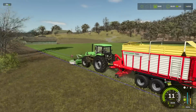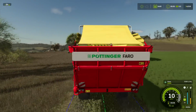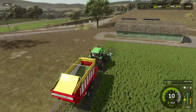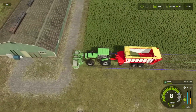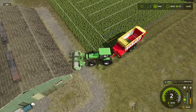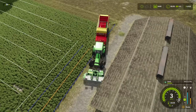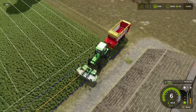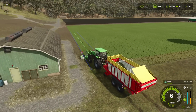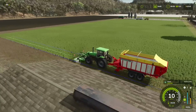So all the grass gets fed directly into the forage wagon. We can then take this over and dump it into the pit. And this means that we don't have to come back out to the field after mowing. Previously, we would have had to have either come back and raked it and then baled it and then wrapped it, or maybe had the bales also happen to have wrapped, or we would have had to try to have just baled the mowed field, which would have kind of sucked. So the forage wagon lets us skip those steps, minimizing the time we're in the field, theoretically maximizing our efficiency.